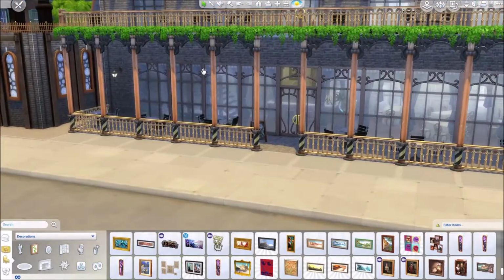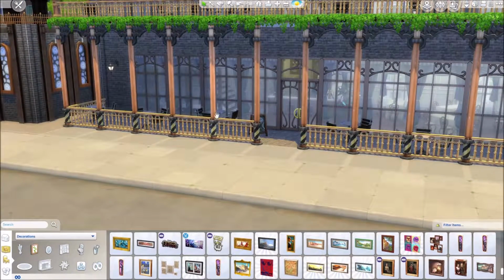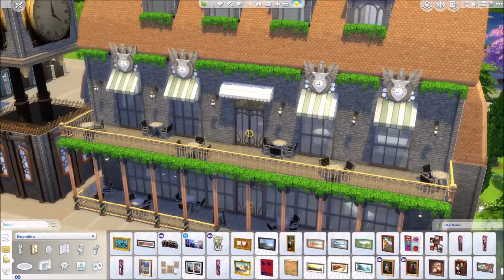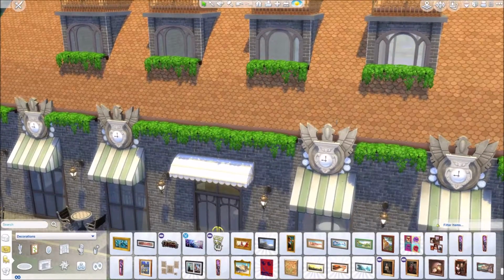We've got these gorgeous steampunk columns, iron everywhere, copper everywhere, outside dining. And I'm also quite pleased with these headpieces.